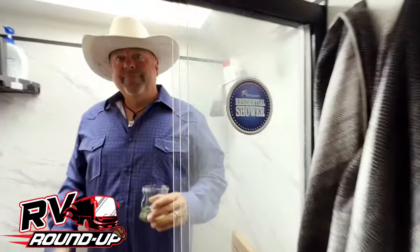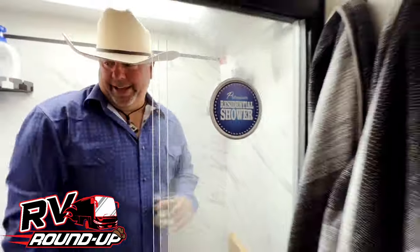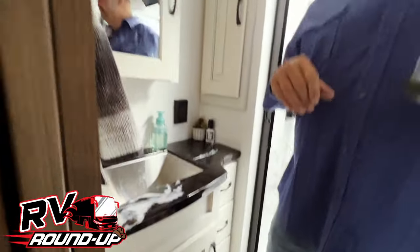Are you going to take the stickers off? I'm just wondering. Full-size residential shower. You have a ton of room in it. This is nice. This is a 35-foot. 35-foot.